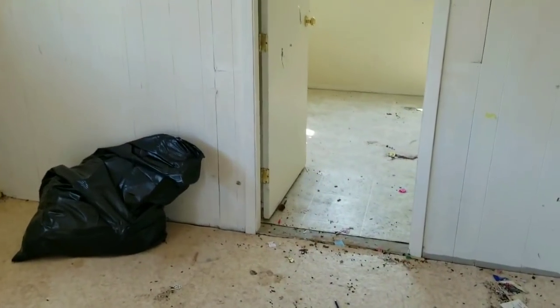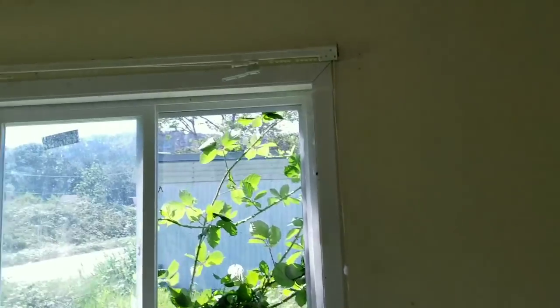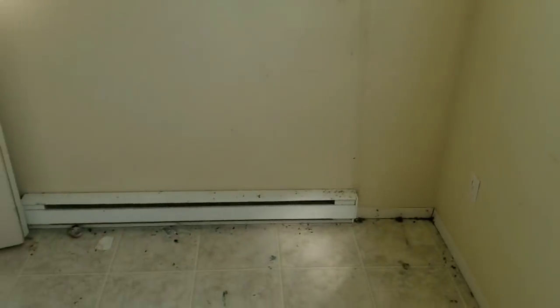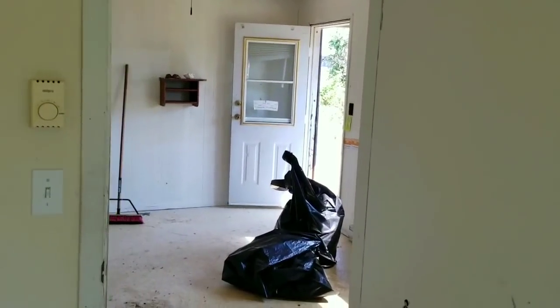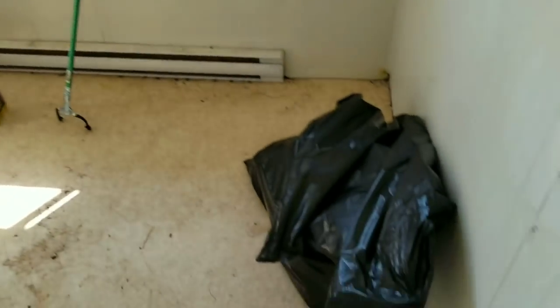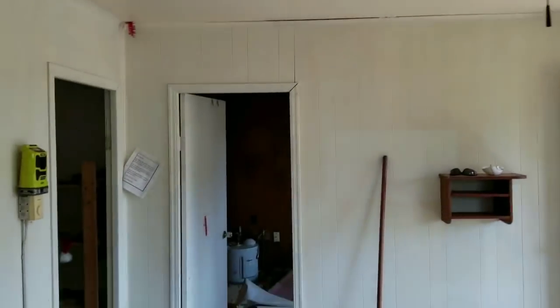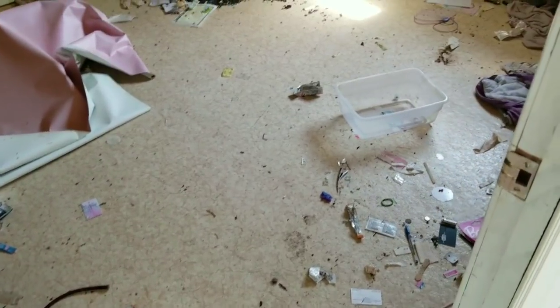Update here. We've got most of the stuff out. Still rat turds and stuff, but we'll evict the rats. We got this room mostly cleaned out. Sorry I'm going fast, but we're tired and we need a break. After our break, we'll come back and start on this room here.